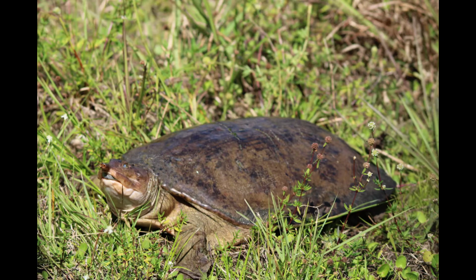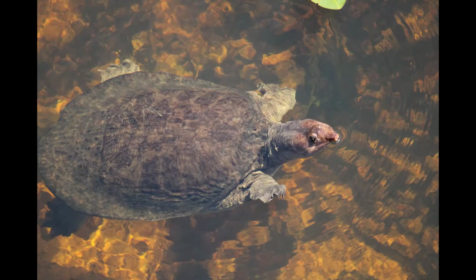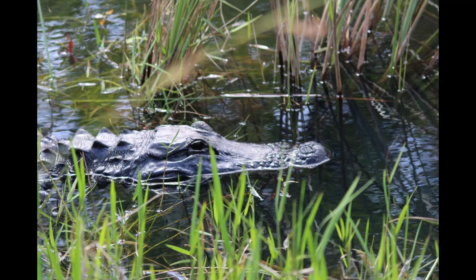Our trip that day gave us a chance to see some soft-shelled turtles, some of which were quite large. We saw them scooting around on land and swimming in the borrow pits in this part of the Everglades. From the tower, we spotted a roseate spoonbill sitting high in the trees among a small flock of great egrets.